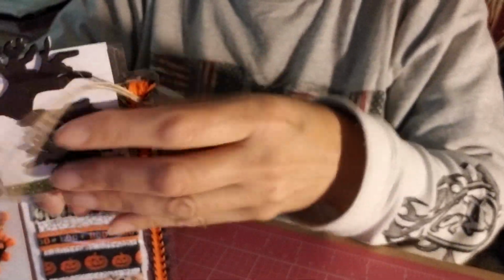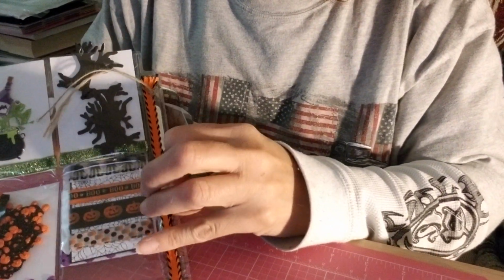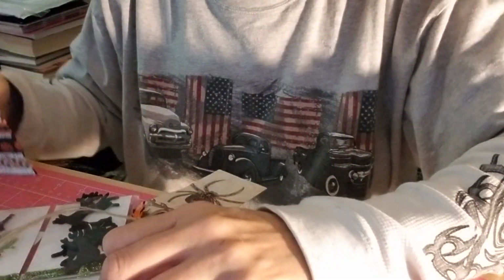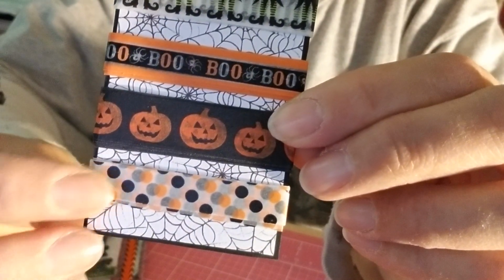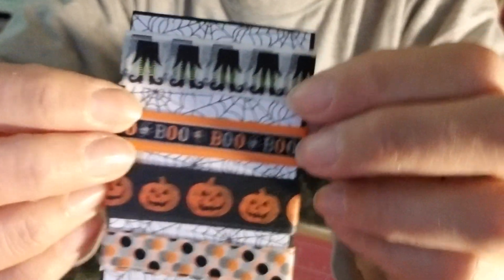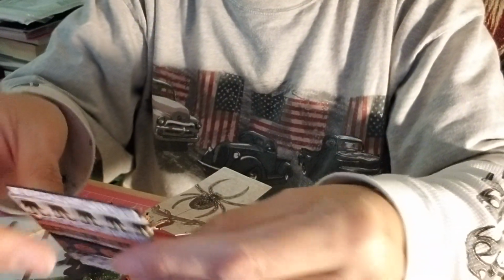Over here she gave me some washi samples. Trying to take it out. There you go. Look at the washi samples. Awesome, awesome. You've got these little polka dots here, the pumpkins, it has boo, and then you have the bottom part of a witch. So cute. I like that. Thank you so much. I don't have these washi tapes. Thank you. They'll come in handy. Definitely.